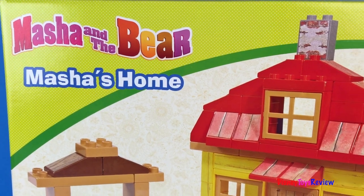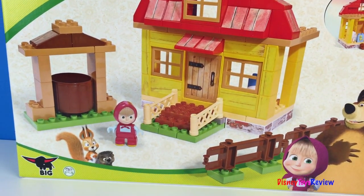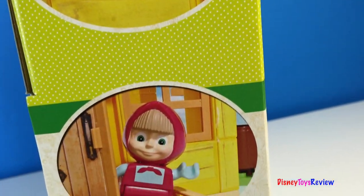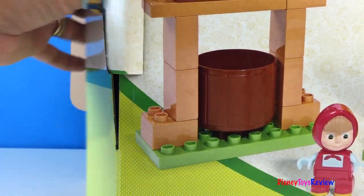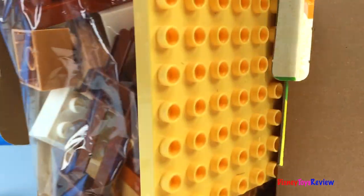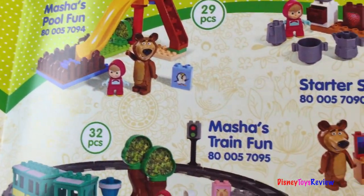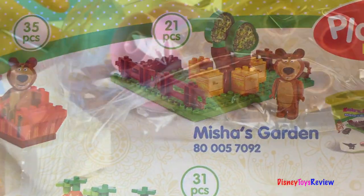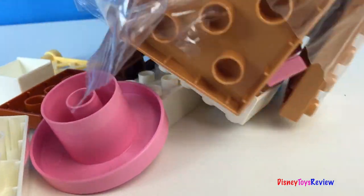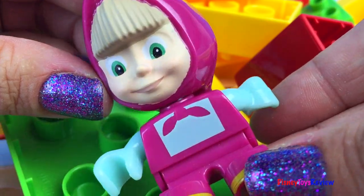Today we have Masha and the Bear. This is Masha's home. Wow, check it out. Let's open it up. There are so many other sets you can collect. Isn't Masha cute?